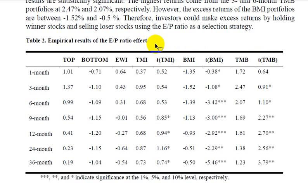They looked at the earnings yield to see if investing in companies with high earnings yield will earn excess returns compared to an equal weighted average of the overall stock market and also stocks with low earnings yield. And they did find that to be the case.